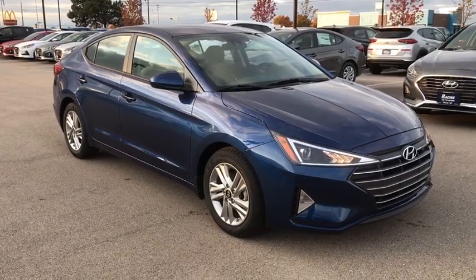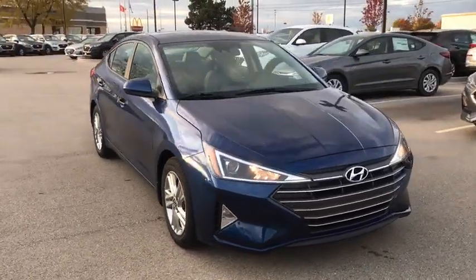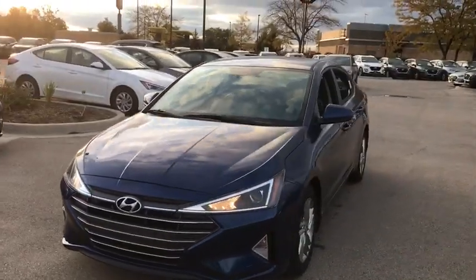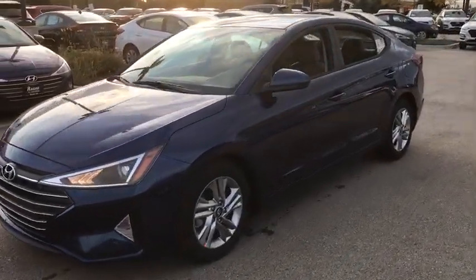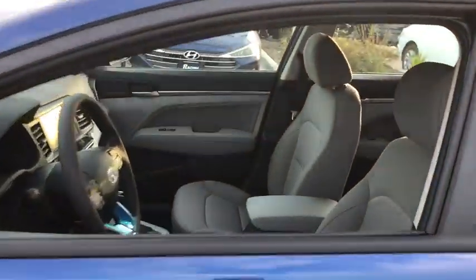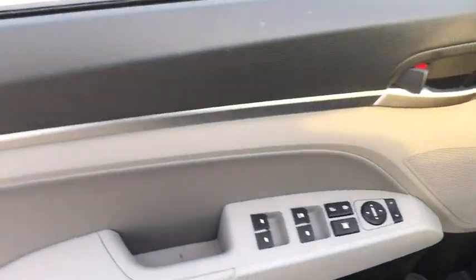Looking for the right vehicle? Check out the 2020 Hyundai Elantra. The Elantra boasts the most interior room in its class and gets an exceptional 35 mpg. With its luxurious standard features, the Elantra is an easy choice. Here are some of this vehicle's great options.